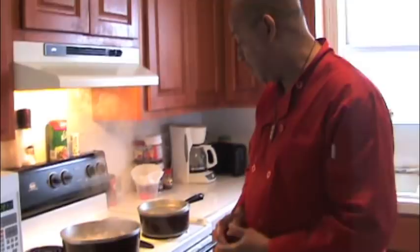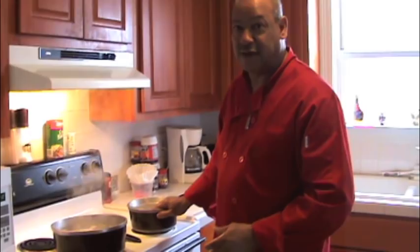Okay. Got another pot here because we're going to do some broccoli because we have to have a veggie somewhere in there. Something green. Right on.